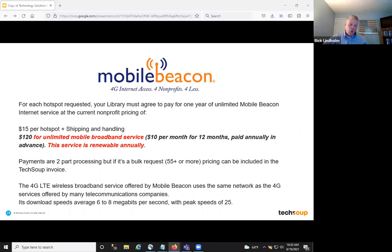If it's a bulk order, and we define a bulk order as 55 devices or more, TechSoup will help with the processing of that order and really takes a lot of the legwork out of it for you, so that you don't have to enter each branch on our website. You would send me an email saying you have a bulk order. I will then introduce it to TechSoup and we will take the process from there.